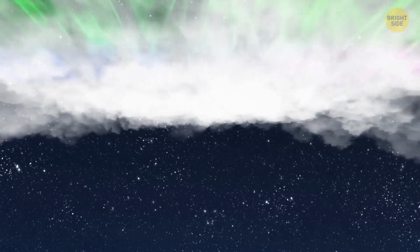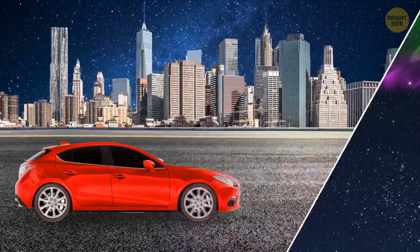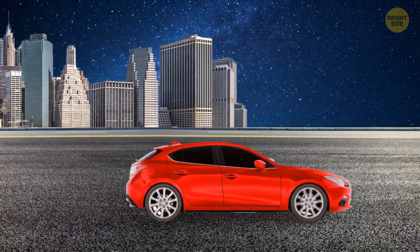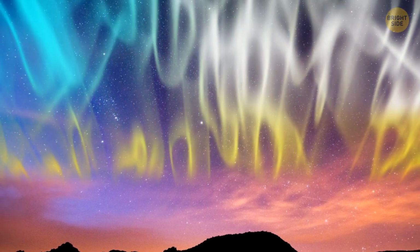It's also important that there isn't any precipitation or clouds in the sky. Those will block your view. Light pollution won't help either, so move away from any cities. Try to get to an elevation to maximize your chances of spotting the lights. They can appear in a whole variety of colors, including white-gray.